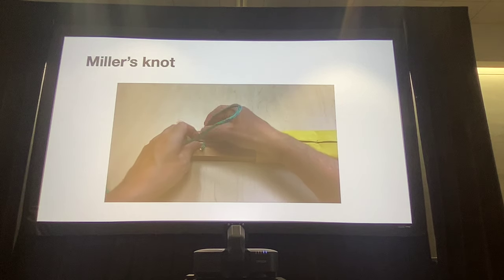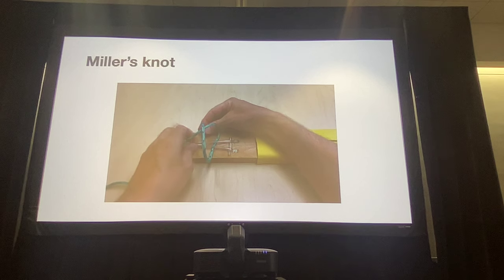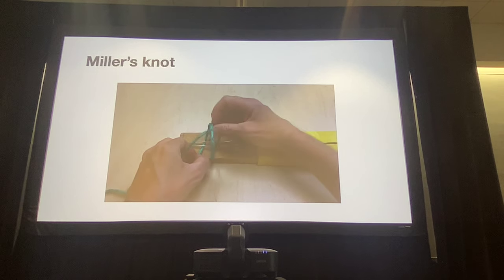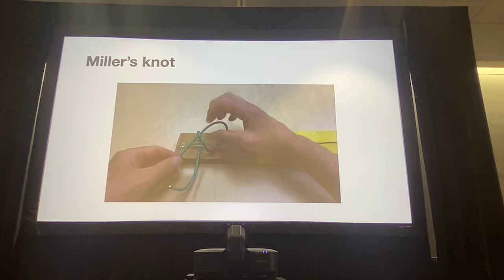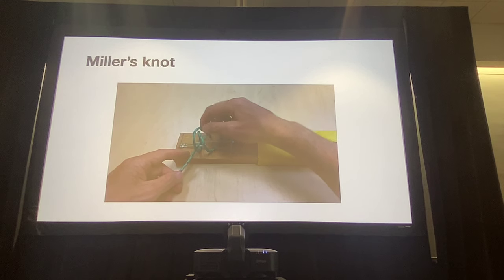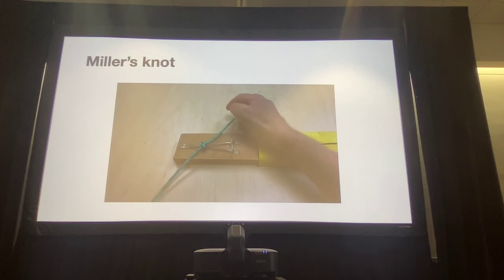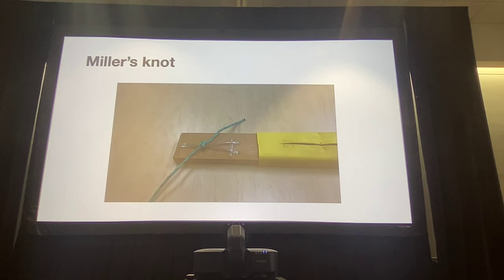Think about the Miller's. Any success? Yeah, it's much better. Like the rope, it's a bit easier than the suture. It visualizes it. Indications for this knot? I'll be honest with you, I don't know. Because the modified Miller's, from what people tell me, they use that for pedicles. So maybe this is the same thing, but I'm not really sure.